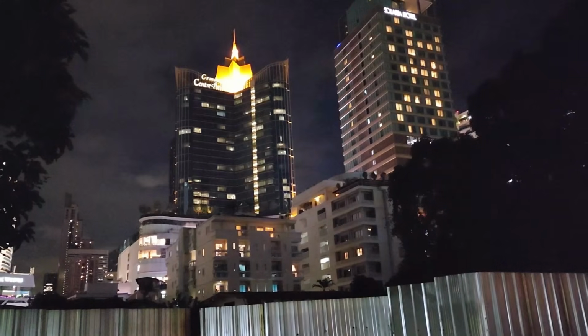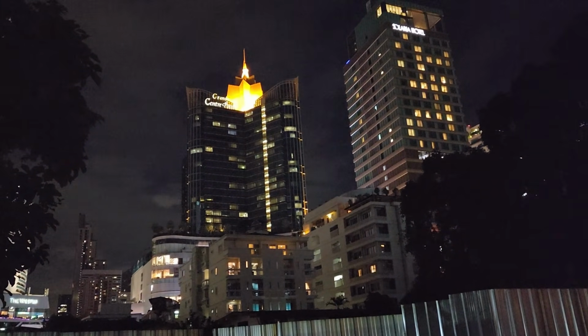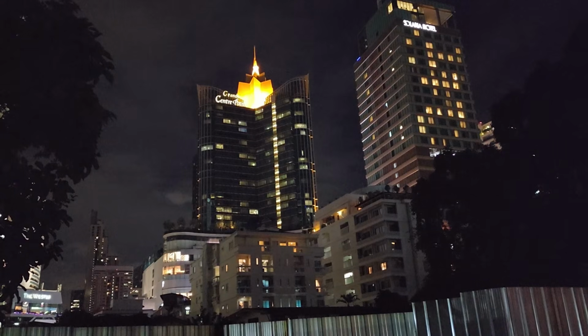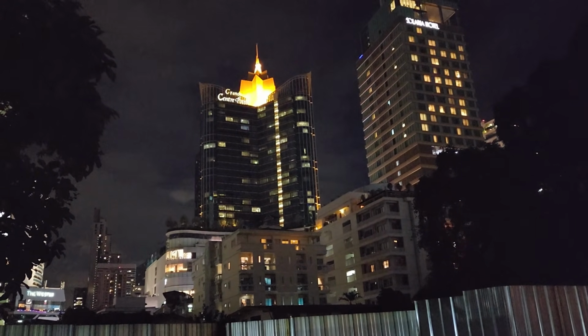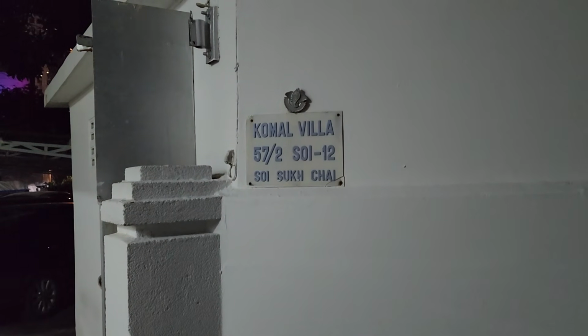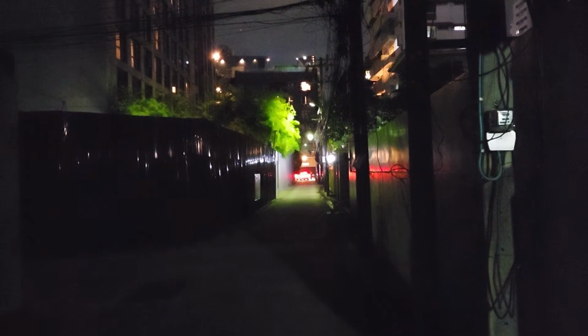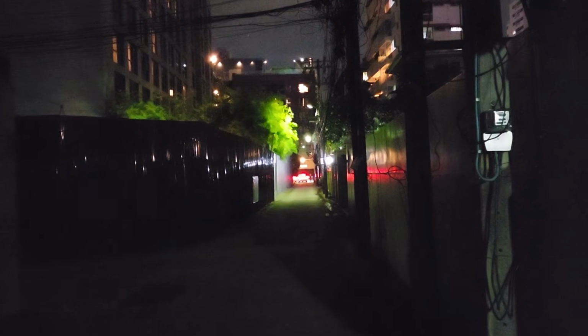And getting our boundaries, the Grand Central Point Hotel is on top of Terminal 21, and the Asok BTS, you could probably walk there in less than 10 minutes. Another small 7 or 8 story building, Komalvia. Not a whole lot over here where you see the car brake lights at the end of the road. That is the main Soi 12.